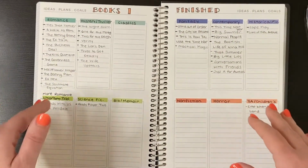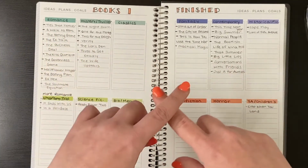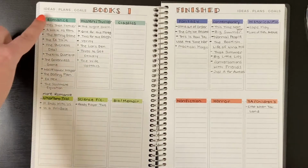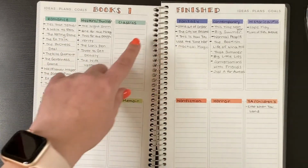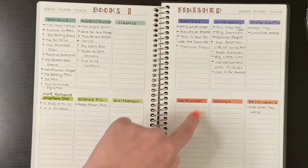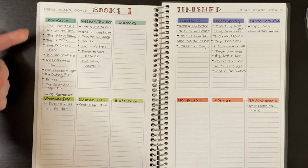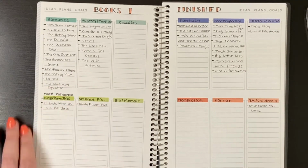So the next page is the same kind of setup, but the boxes aren't labeled. So I labeled them by genre, and I wrote down all the books that I finished by genre. So this is my romance section, my mysteries and thrillers, science fiction, classics, biography, memoir, fantasy, nonfiction, contemporary, horror, historical fiction, and YA and children's. As you can see, I lean heavily towards the romance side and the contemporary side, and some mystery and thriller.